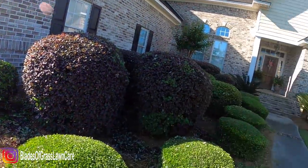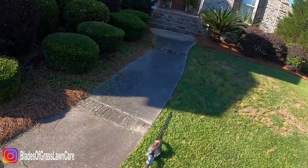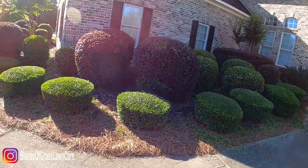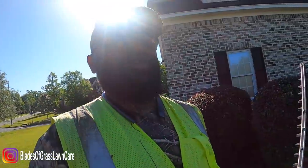Room battery powered, and I keep switching from this one to this one. So yeah, this is where we're at, and we're gonna go all the way around the house. This is fun, man. This is fun. I love it, especially with this battery power stuff. It's extremely lighter. All right, let me continue.